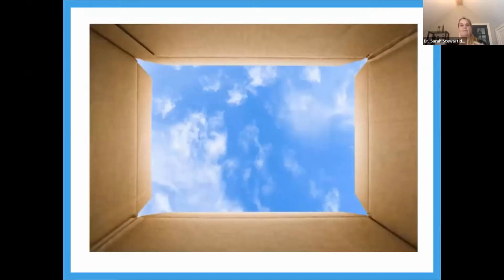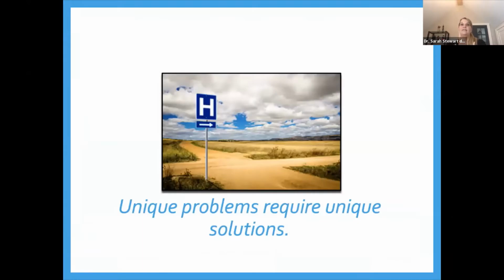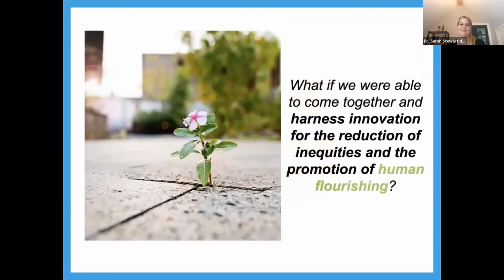In bringing together these two constructs, usually to think outside of the box, you have to be able to think of things differently. And we believe within Erg Med that if we continue to do things the same old way, we'll continue to get those same old results. So to think differently, we have to bring together the context of population health and the medicalized approach in the context of innovation around healthcare disparities. And so that's what this class is really about.